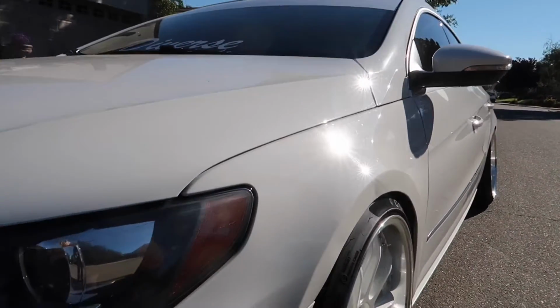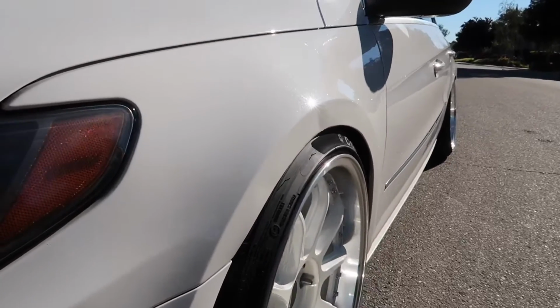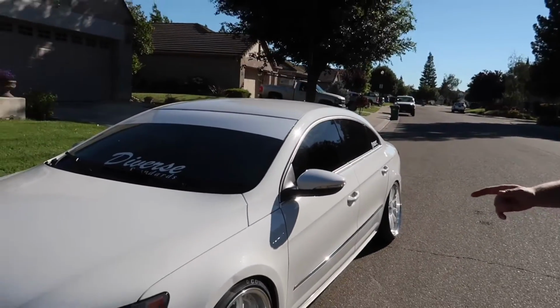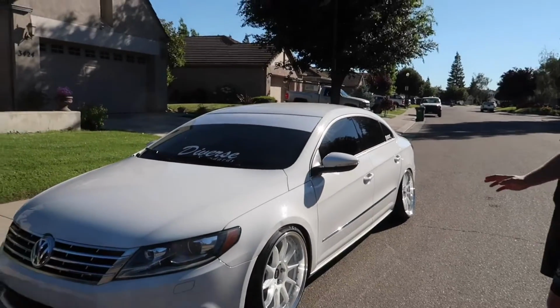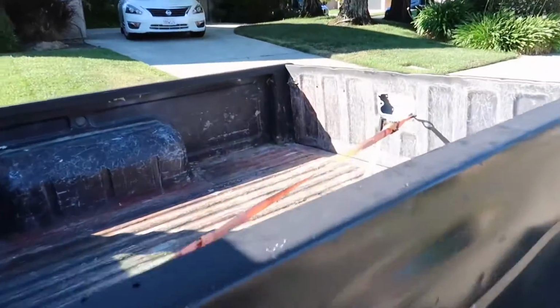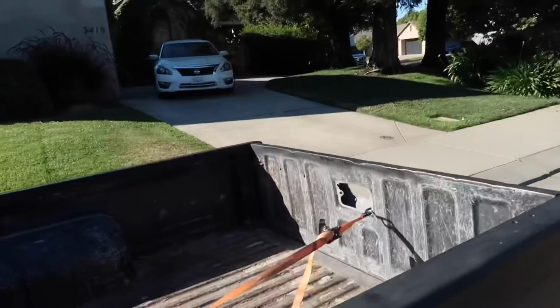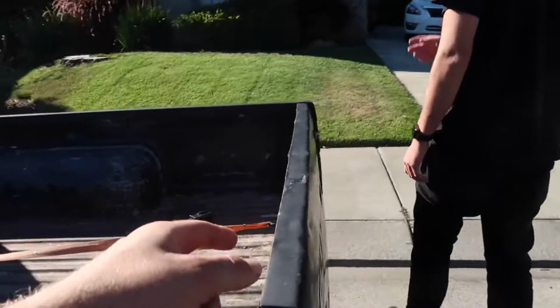And to make matters worse, fender dented. Messed up, whatever. Don't give a shit. You can barely see it. You could see it. It pisses me off. But we don't got work. But like I said, ratchet strap holding tailgate on. New tailgate is going to be happening eventually.